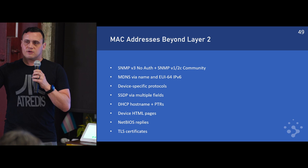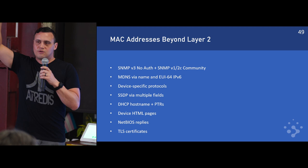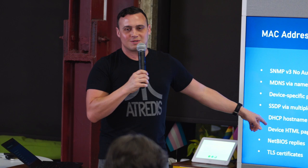SSDP is neat because the way that MAC addresses get leaked in SSDP is very not obvious. SSDP uses these long UUIDs, unique IDs, everywhere. They look like big, long hex strings all over the place. It turns out that a whole lot of vendors like to take the very last 12 bytes of the UID and just replace it with a MAC address. So if you look at a Roku device, for example, the last 12 bytes of the UID advertised through UPnP is actually the Roku's MAC address, which is what they use as the identifier.